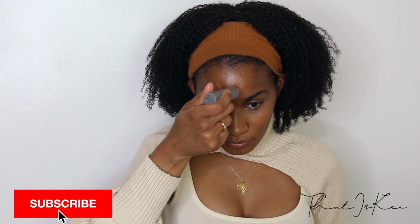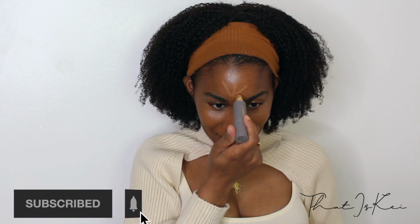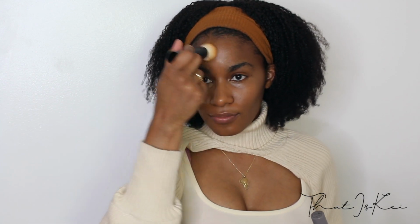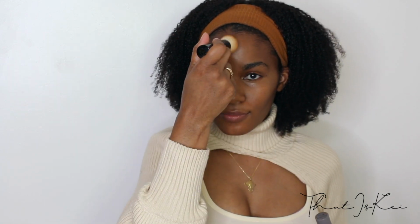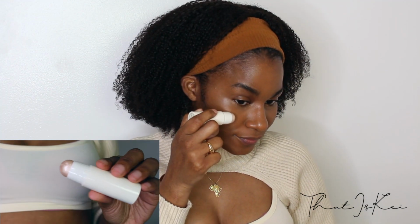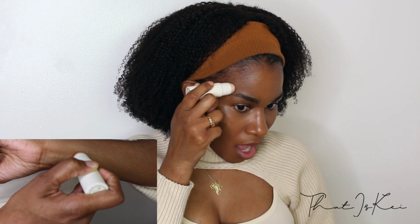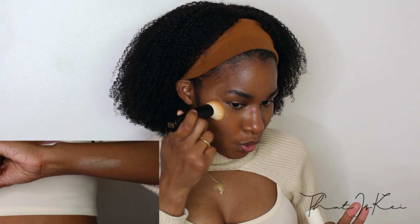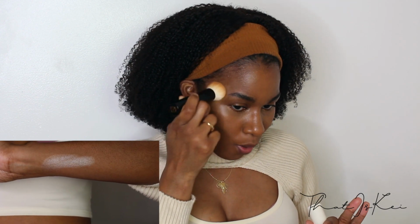It's also very lightweight, and of course, I want to throw out some fun facts about Beret. So their products are clean, vegan, and cruelty-free. As you can see, I'm using their blending brush. This was also so incredibly soft, you guys, and the bristles are vegan. Then I'm going in with their Day Glow Highlighting Balm. I was not expecting such a gorgeous glow.